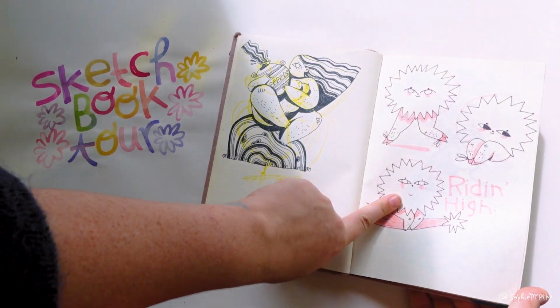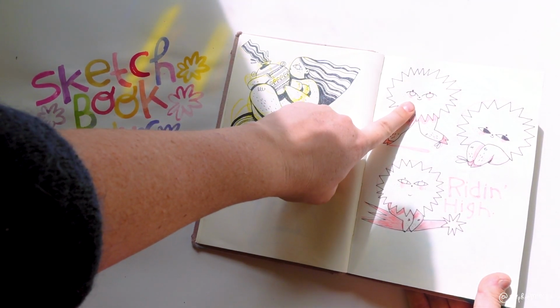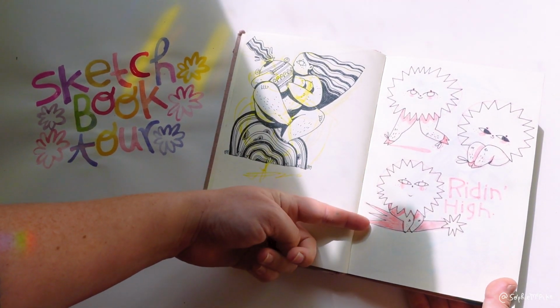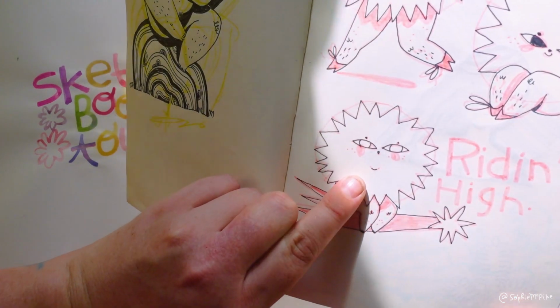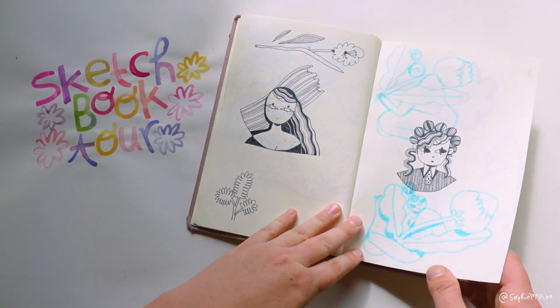Although I love the proportions of this face. I think they're so hilarious. Although these proportions are way cuter, but I just think that's funny. Just to move the mouth like 10 meters down. Instantly hilarious. A few more doodles.